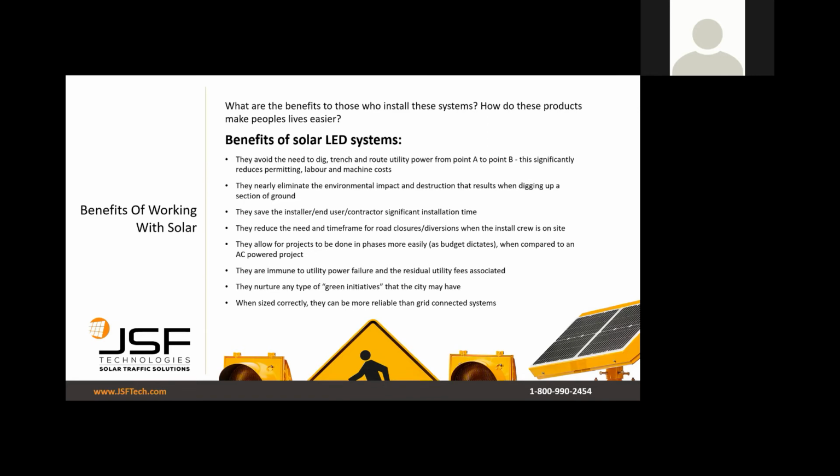And now, again, when sized correctly, and we're going to talk about that in a few slides, the solar powered system is a completely self-sustaining, autonomous power supply that could care less about utility or grid power. So if they're done properly, they are immensely reliable because they rely on nobody, nothing else but themselves.